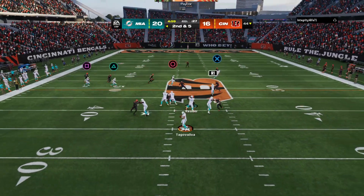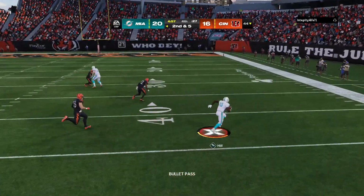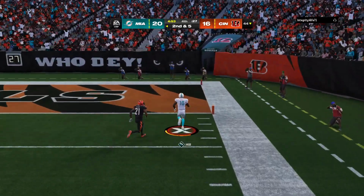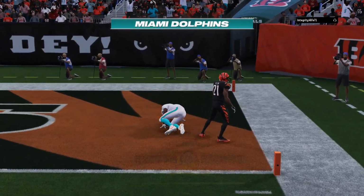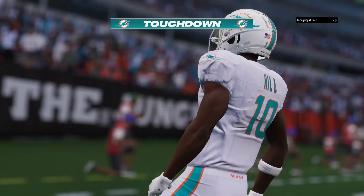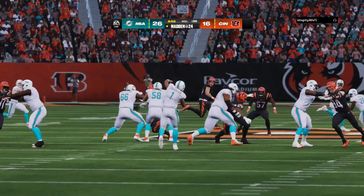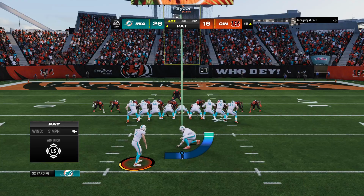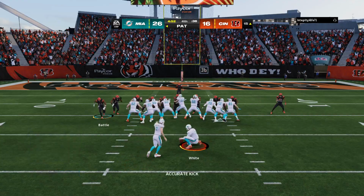On second down, Tua. Quick slant, Tyreek Hill with it. Down the right sideline. And all the way in for a Miami touchdown. Tyreek Hill with his 2nd touchdown of the afternoon. And the Dolphins use the big play to extend their 4th quarter lead.